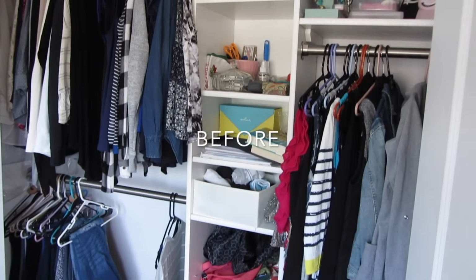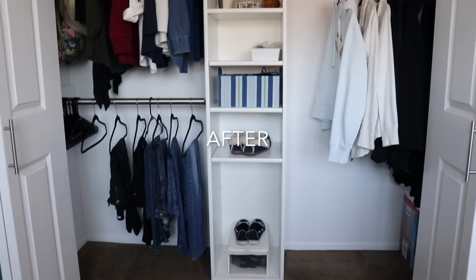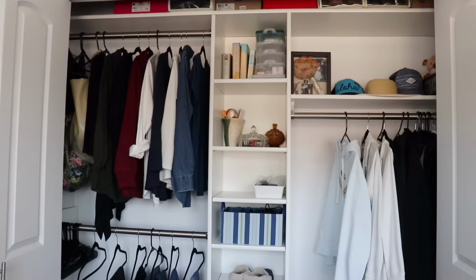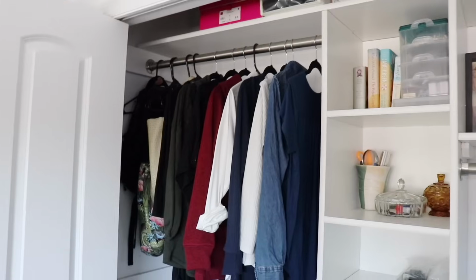But I found that visualizing how I wanted it to look in the end made me realize how much I really wanted to declutter and where I wanted to go with my closet. I even jotted down a little picture of where I wanted to add some shelves. So really get creative with this, but try to visualize that end product because it really helps with the decluttering process.